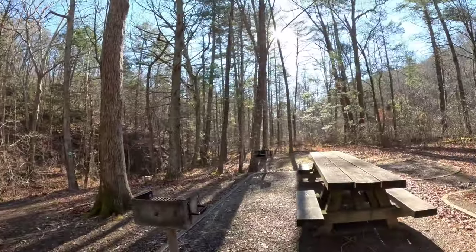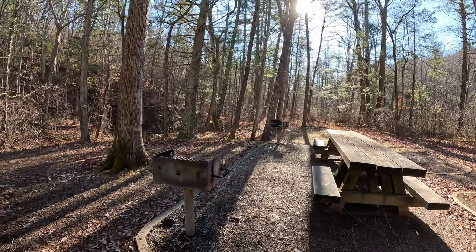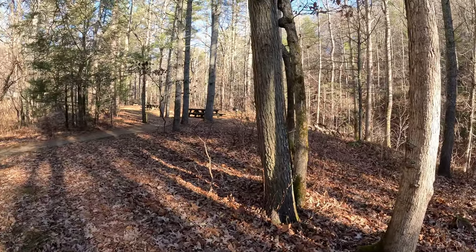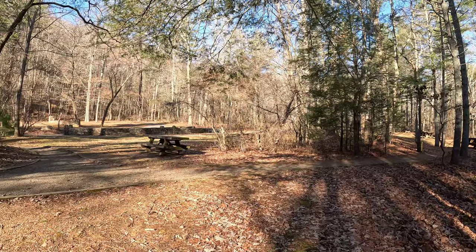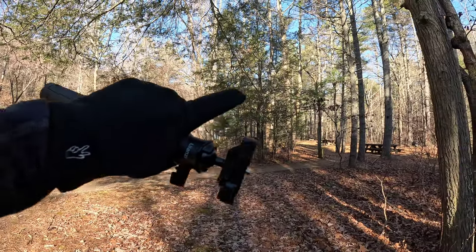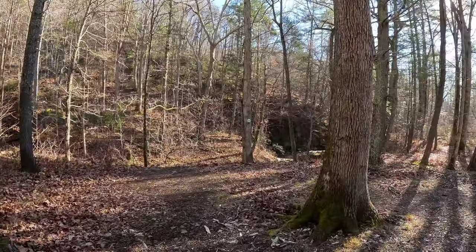And show you some of the, I mean, this is some great picnic tables here. You can picnic right beside the creek. There's about three or four more right here. There's another table right there. And I think there's a couple more on up a little bit. But you're right here beside the creek.